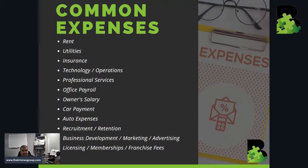You still have to get gas. You still have to put insurance on the car. You still are putting wear and tear and mileage and all of this other stuff into your vehicle. So one way or the other, you're going to have to pay for that. Either it's a designated company vehicle or it's your own vehicle that you're putting into there.